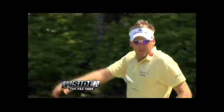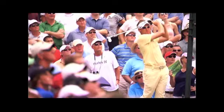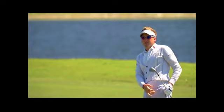Ian Poulter certainly has a flair for the dramatic. From his on-course fashion to his off-the-course persona, the Englishman is always giving the golf pundits something to talk about. I'm outspoken, for sure. Some people find me a little bit arrogant. I wouldn't put it as arrogant. I would say I'm very confident in what I think I've been able to do to get myself into a position in golf. There's no problem in expressing my own confidence within that.